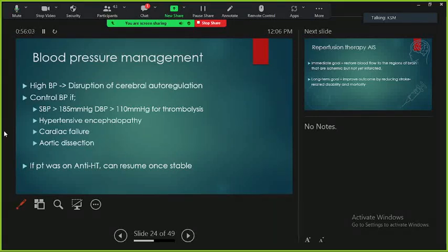Right, I'm going to talk a little bit about blood pressure management because high blood pressure disrupts cerebral autoregulation. Now, I showed you previously that cerebral autoregulation is important in the early stage of acute stroke management to keep the patient's cerebral blood flow. So, let's say your patient has a blood pressure of 160/90, and you think it is very high, and you quickly reduce it.